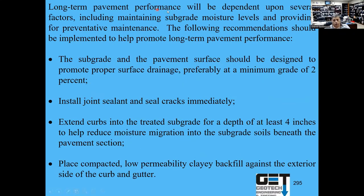Long-term pavement performance will depend on several factors. The subgrade and pavement surfaces should be designed to promote proper drainage. Install joint sealants in the cracks immediately. Extend curbs into the subgrade at least 4 inches. Place low permeability clay backfill against the exterior of the pavements for curb and gutter.